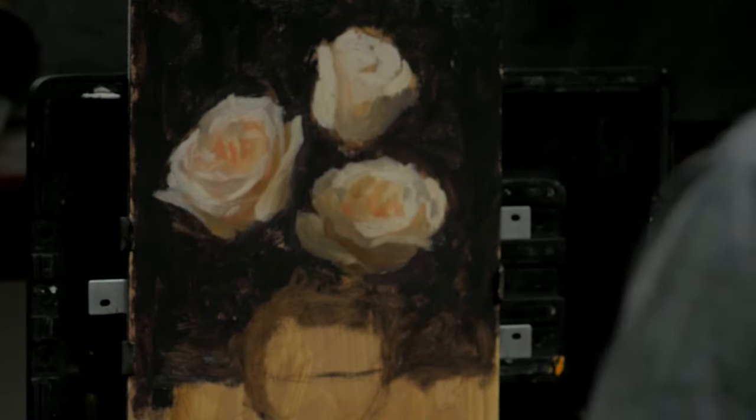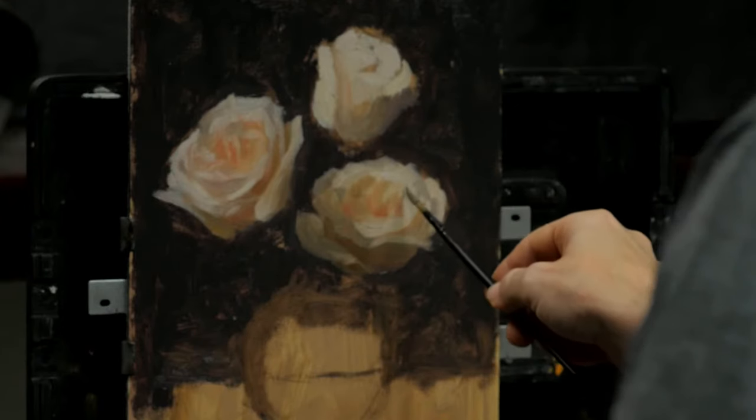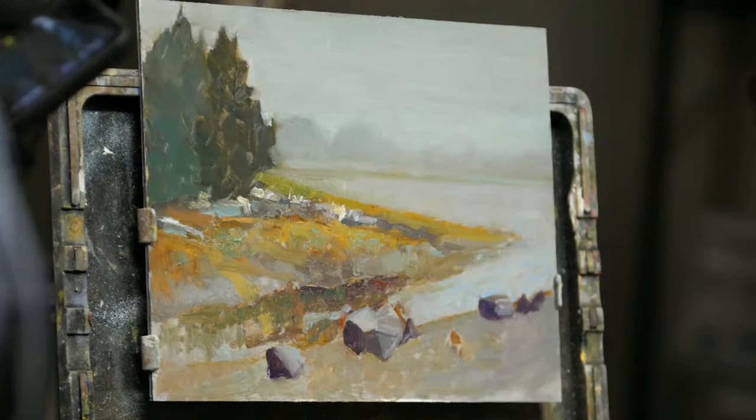Boom. Did you get it? Well, no, I'm not done, but I'm getting there. I found my brush. I think, let me scroll back up for a second.